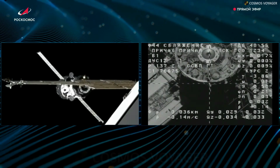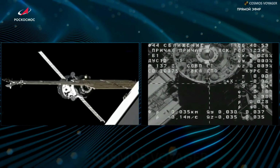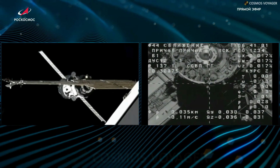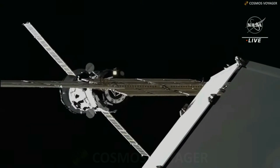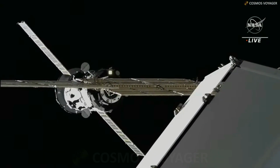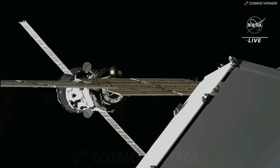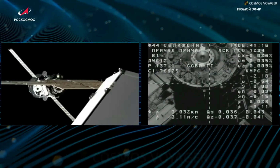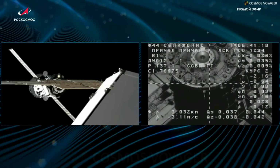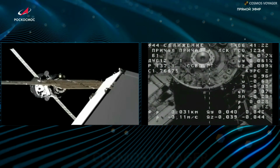Progress and the station moving into an orbital sunset over the South Pacific. Just about 30 meters separating Progress from its docking port. Internal, external LEDs are illuminated. We see the rate of closure now down to 1/10 of a meter per second. That will be the rate of closure at the time of contact and capture.